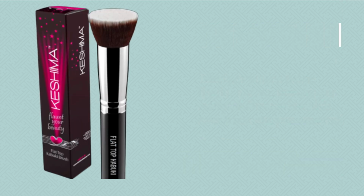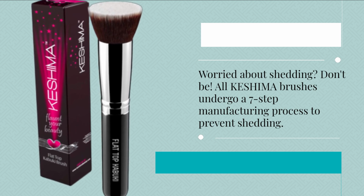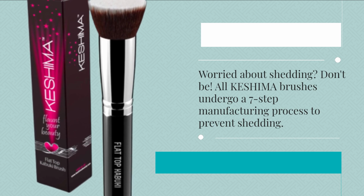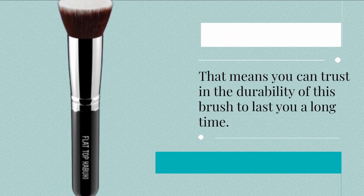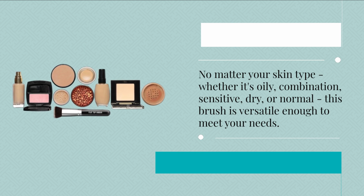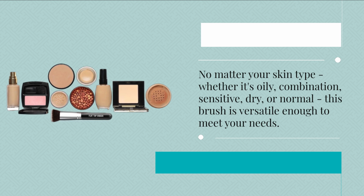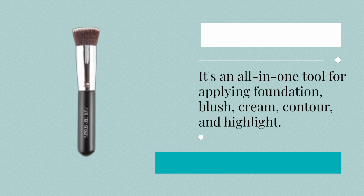Worried about shedding? Don't be. All Kashima brushes undergo a 7-step manufacturing process to prevent shedding. That means you can trust in the durability of this brush to last you a long time. No matter your skin type, whether it's oily, combination, sensitive, dry, or normal, this brush is versatile enough to meet your needs. It's an all-in-one tool for applying foundation, blush, cream, contour, and highlight.